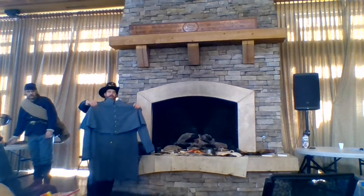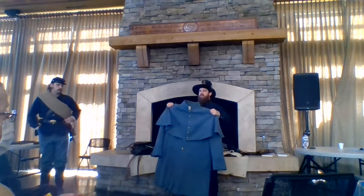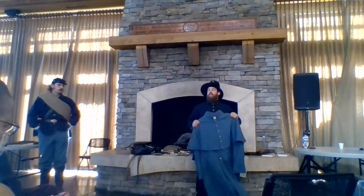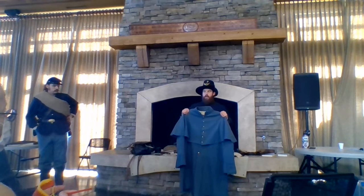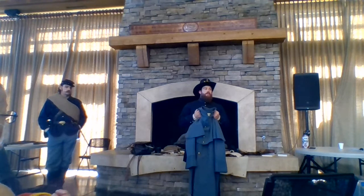Now, most soldiers would have pulled this out of the company wagon as the temperature started to drop. Otherwise, they would just keep it in storage, essentially. Some soldiers, including some out of Colorado, kept them all the time, because if you've ever been in the mountains of Colorado, it can be September, and it can still be cold. So many times they would just keep these with them. But it is a heavy coat, and I can tell you from experience, I am very thankful for these, because there have been times where it is absolutely frigid.